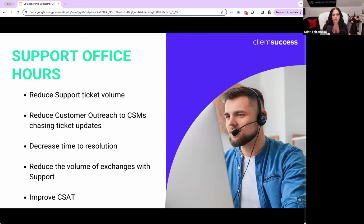The next one was decrease time to resolution, right? We want to expedite this. We want to get things done faster for our customers. So this was something we had to think about. Then there was this reduce the volume of exchanges between support, right? How annoying is it for support to go back and forth with the customer over email? Sometimes it's easier to just pick up the phone and ask a question. Now I know that not everybody can do that, but that would be ideal.